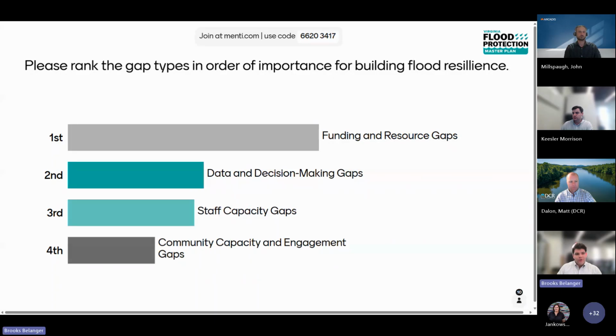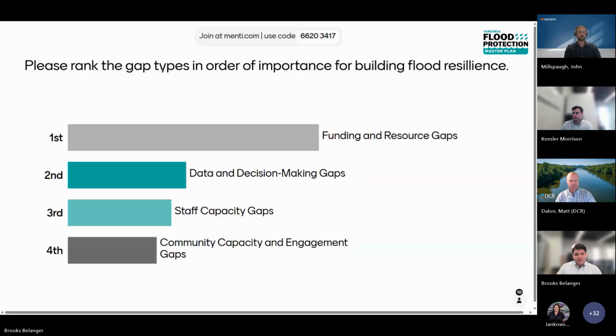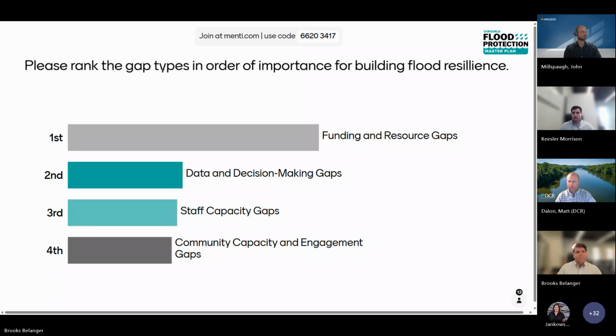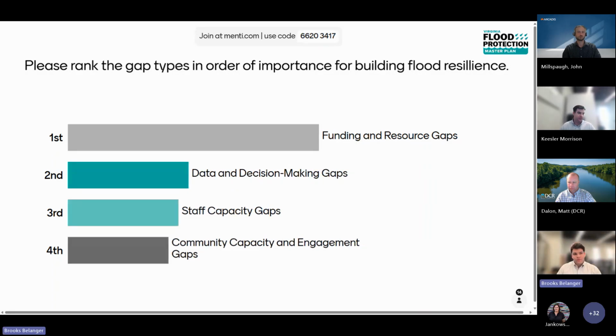And a little movement. Staying pretty steady with funding and data right at the top. And I think that's pretty consistent through all our Minties so far. Gary, got your community capacity vote there. Thank you.